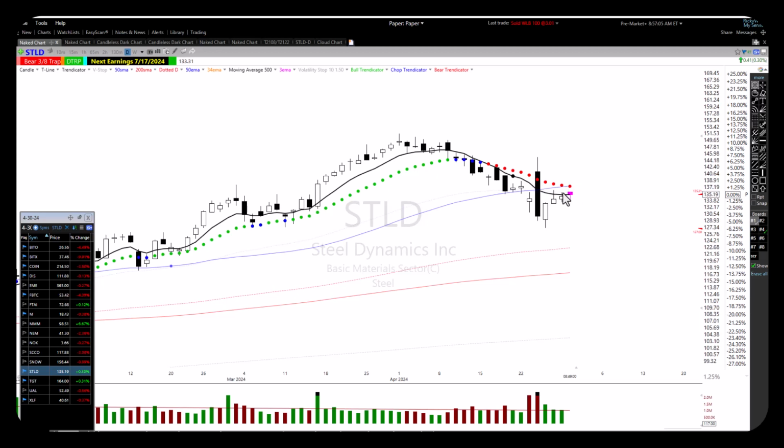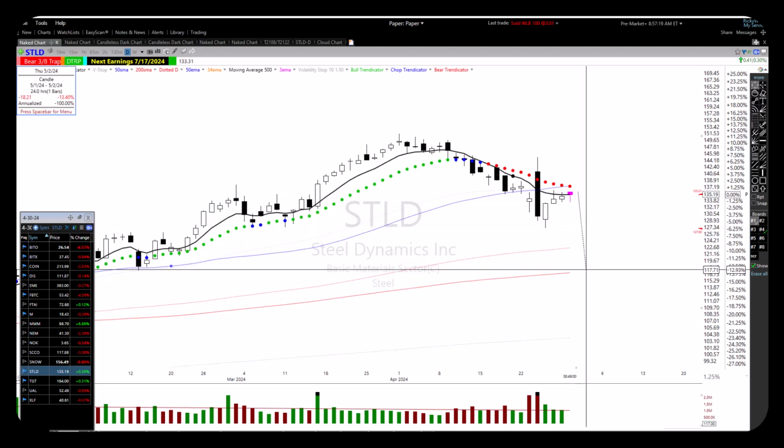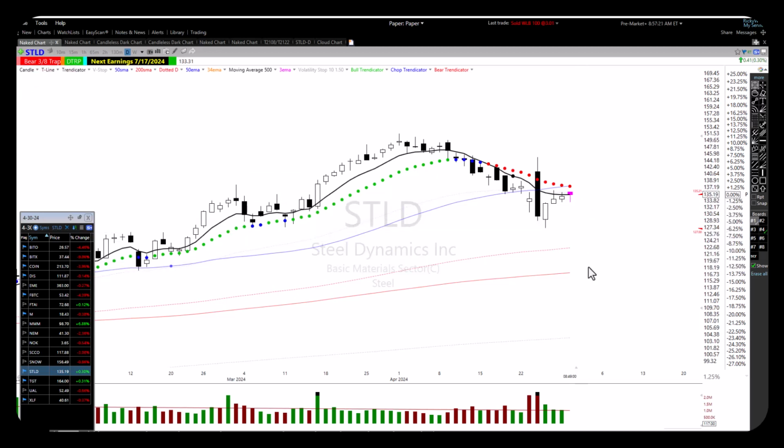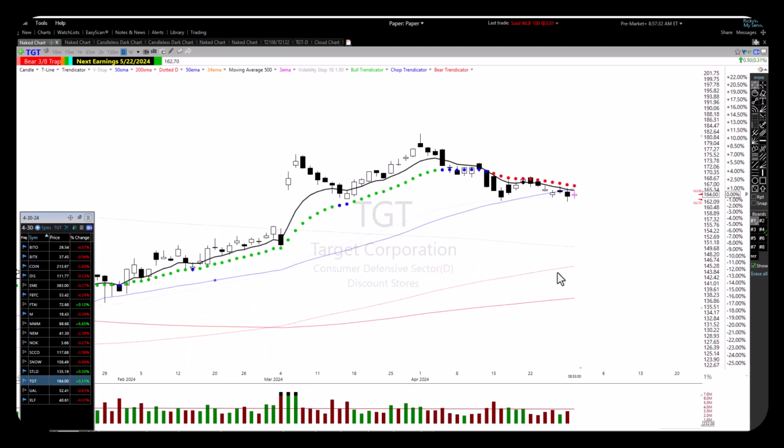But it brings up these charts like this where we fail the 50. We're close to the 50 for an entry. That makes for a very good risk, minimum risk. Minimum risk is a good risk. Reward is when you can see the path to the downside, and you can see that path. That's good reward. So I think this is a good risk-reward type setup. And here's STLD in that setup right now. Target. Target is looking short. I mean, come on, really.